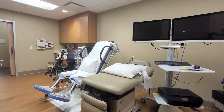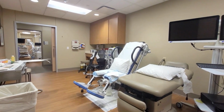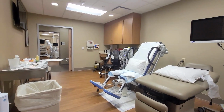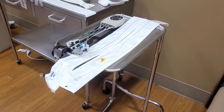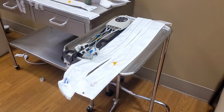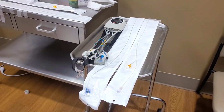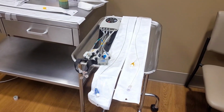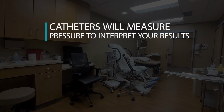When you come for your appointment, we will bring you to a private exam room. We'll perform a urinalysis to check for any infections and to ensure your bladder is fully empty before starting the test. Once completed, you'll be asked to be seated in a private testing station. Two catheters will be placed, one inserted into the urethra up into the bladder, and the other inserted in the rectum. Both of these catheters are small and flexible, similarly sized to a spaghetti noodle. Each of these catheters will be measuring different pressure to interpret your results.